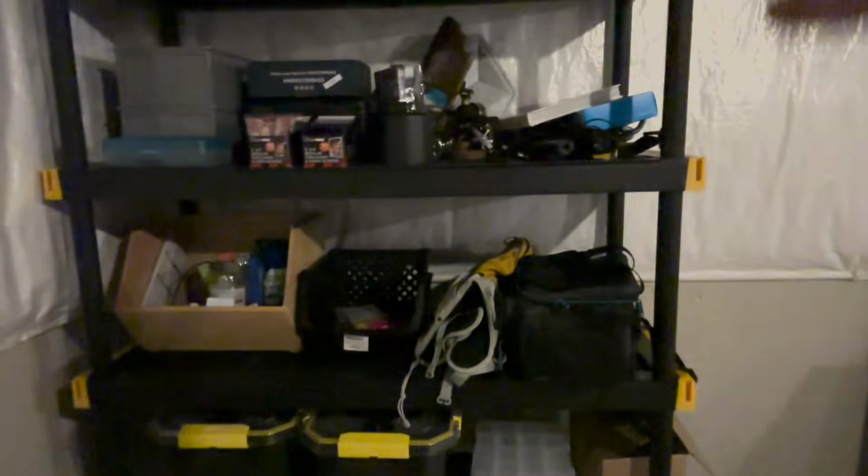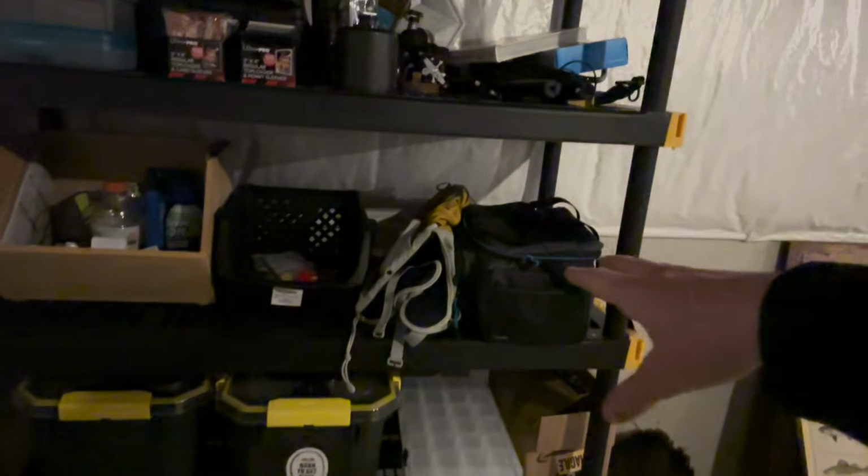That is all going to get hung up at some point, and then this is just all fishing stuff that I don't use quite as much. So a lot of the motor stuff, a lot of the chargers, spare boxes, the little stuff like my backpack, my fishing backpack's usually here. Even the Pokemon cards are here. Everything here, you never know what you're going to need. So that's what that is.